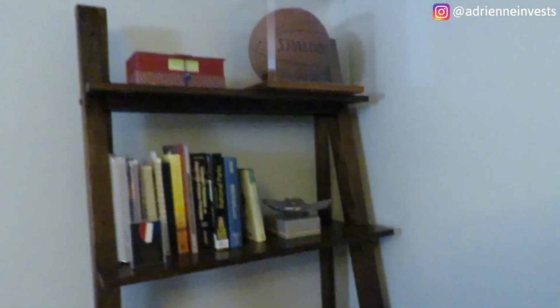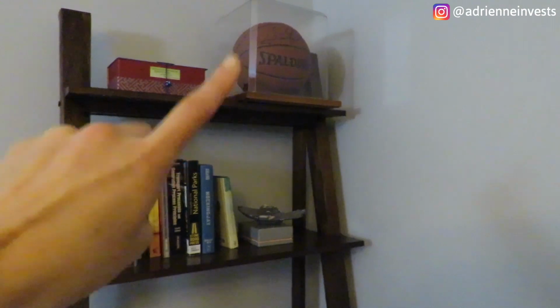And then over here I have another bookshelf with some more books. That's a basketball signed by Scottie Pippen, because he came to my middle school and he collected food for charity in exchange for meeting him and getting something signed. Printer, random paper, random stuff. A little whiteboard. I have another studio light for filming.